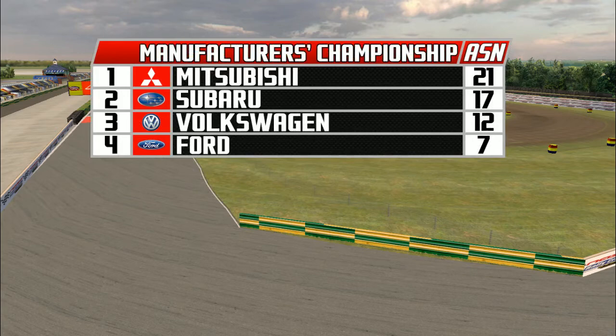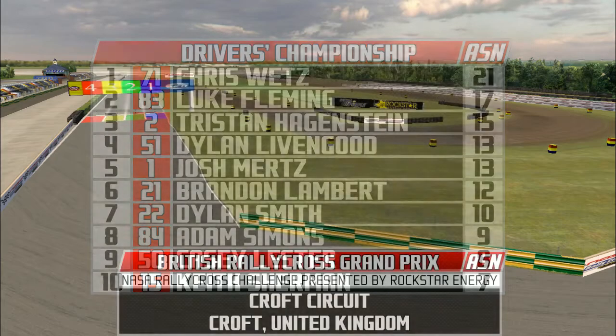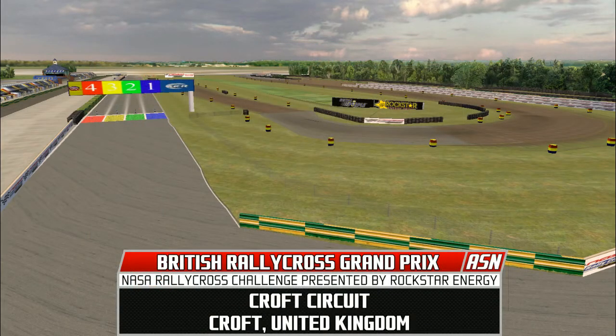And we will pull up the drivers' points for you one more time. And make note, Casey Lester is leading the Privateer Cup by 2 points over Steve Rada from car number 50 to car number 52. So that's pretty much all we have time for here in Croft.